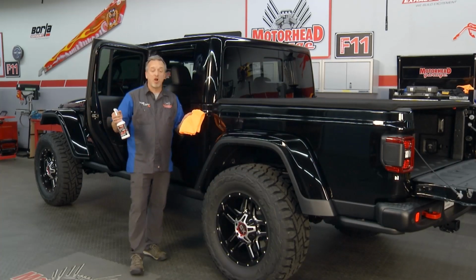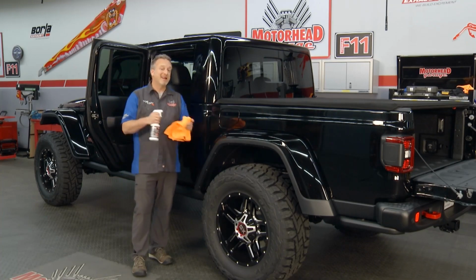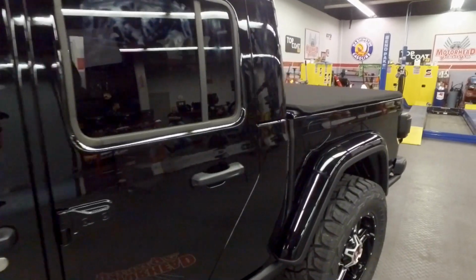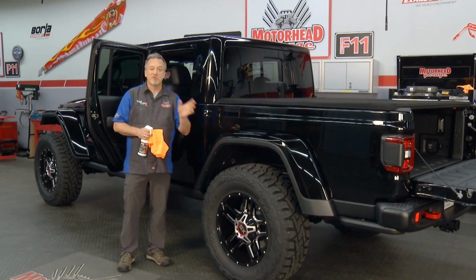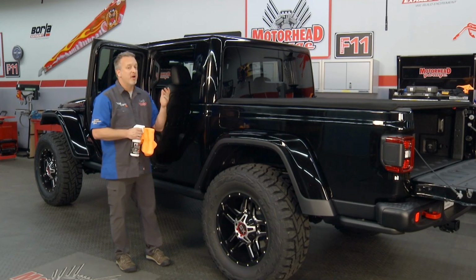All right, black cars look amazing, but usually from about 20 feet away, because when you get up close, even with a new vehicle like this brand new Jeep, you're going to see swirl marks. And the reason? Because folks are using the old methods. They're using soap and water and the old bucket. They're taking dirt, rubbing it around, making all kinds of swirl marks, and it really, really shows up on black.